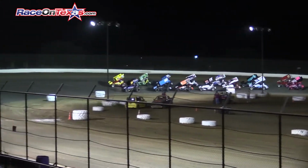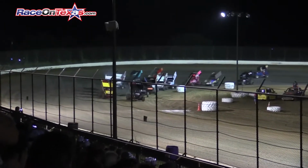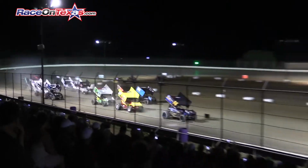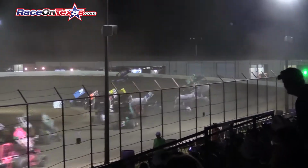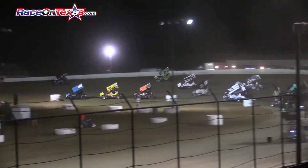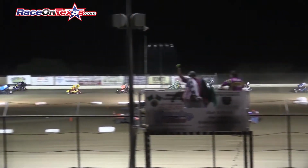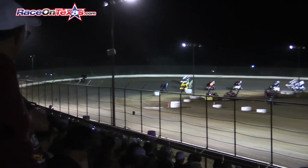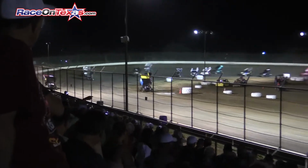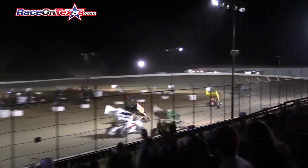The ASCS Gulf South Region Sprint Cars, we are green! Shannon Tankersley immediately topside out of turn number 1. McDonald on the bottom of the racetrack takes the lead down the backstretch. Tankersley battles up top in turn number 3. Who's going to lead lap number 1? Off the high side, Shannon Tankersley!